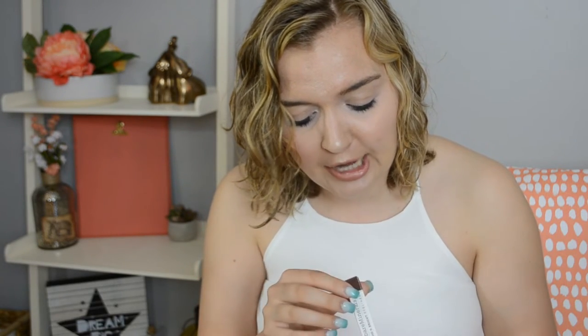And then I got Bare Minerals Big and Bright Eyeliner in Espresso, which is just a brown color eyeliner. It's just your kind of generic brown eyeliner, but it does have a smudger and sharpener inside of it as well, and a liner. So that was pretty nice of them to put your sharpener, your smudger, and your eyeliner all in one.